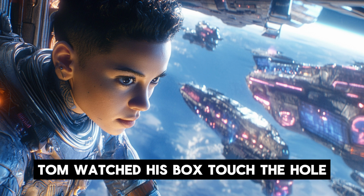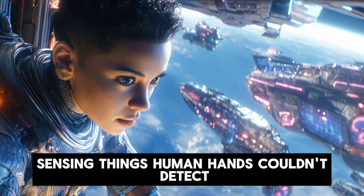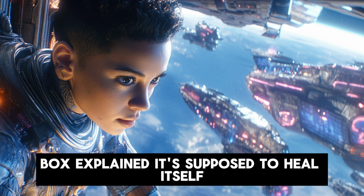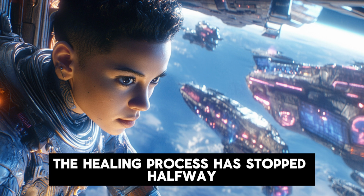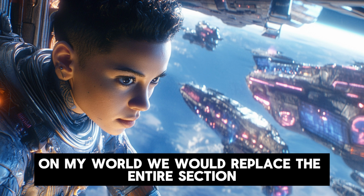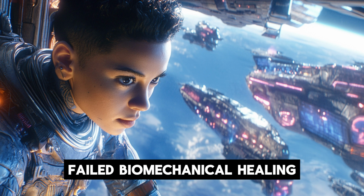Tom watched as Box touched the hull, his metallic fingers sensing things human hands couldn't detect. "This is biomechanical composite," Box explained. "It's supposed to heal itself, but the damage was too severe. The healing process has stopped halfway." Clear Thought's crystalline form flickered with interest. "On my world, we would replace the entire section. There is no approved procedure for repairing failed biomechanical healing."